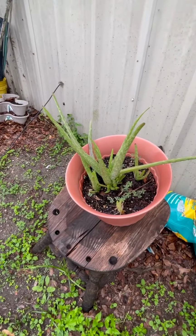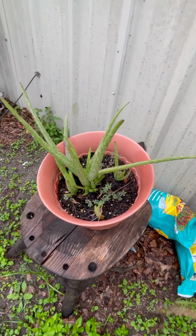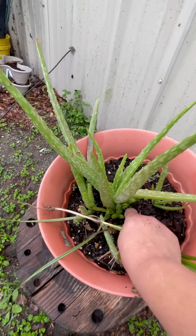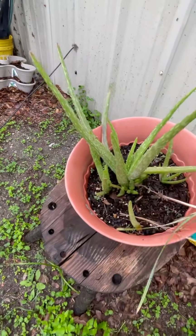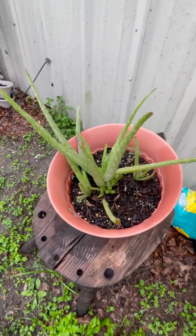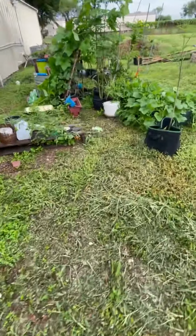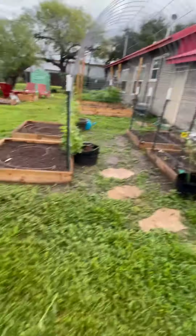And then over here is an aloe plant that somebody from church gave me. And look at all the little, I don't know what you call those, suckers, babies, pups. I know in bananas you call them pups. So that's what that is. Let's move over here. Well, we'll come back to that. Let's go on this side.